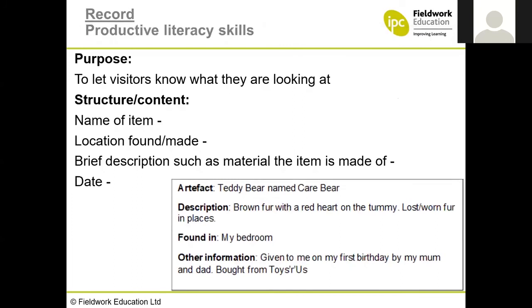So this is a very simple example. It's very structured, it's very scaffolded. So if we think about creating your own history museum in your classroom, maybe in this case it's a toy museum where people bring in a toy, and instead of presenting it and talking about it, we're going to say, okay, we're going to set it up as a museum, and we need to know what kinds of things we need to say about it.